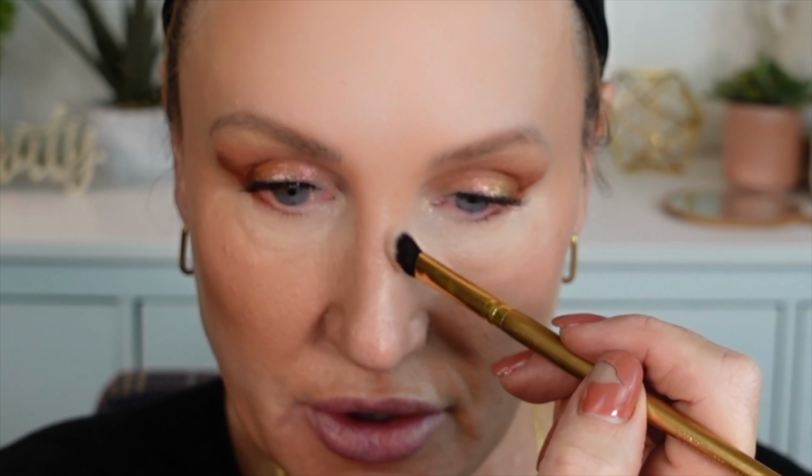Completely unnecessary, but once you start doing it, you notice the difference and you keep doing it. It's such a subtle difference, but I really enjoy it. I like to come from my eyebrow down the side of the nose and then just kind of blend it downward, keeping that center of the nose a little more highlighted.